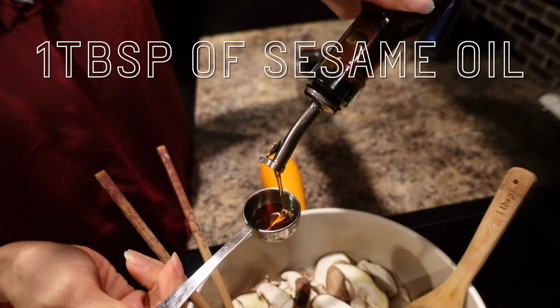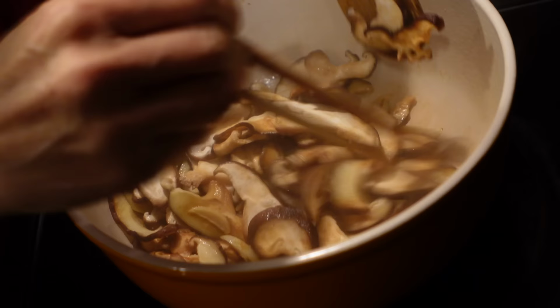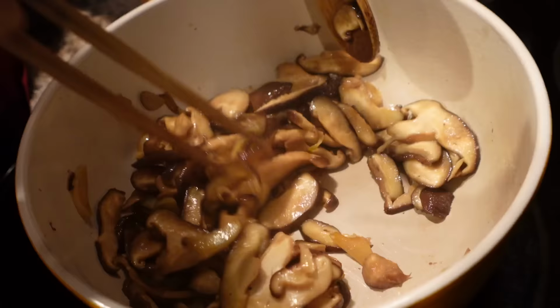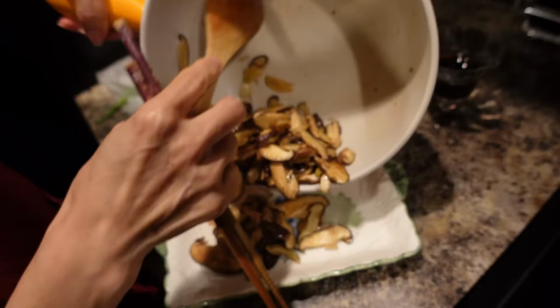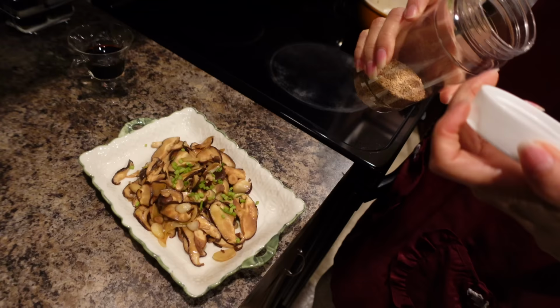Mommy was putting a tablespoon of sesame oil. Soy sauce. Oh, the sound. Ooh, it smells so good. Done. All right, onto the plating. That was all cooked up within minutes. Very fast. Mommy O is cutting up some homegrown scallion and shake on some sesame seeds.